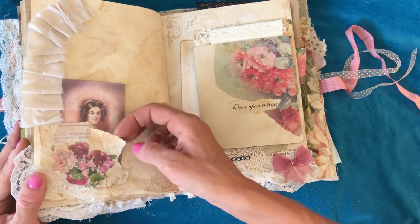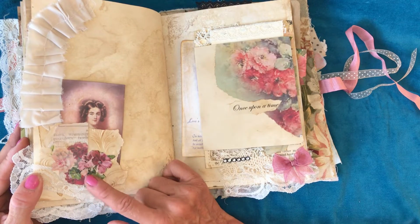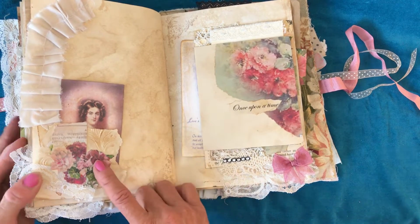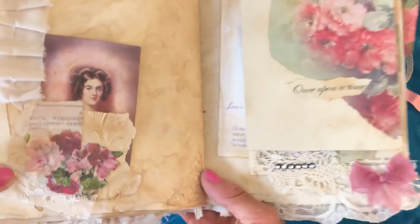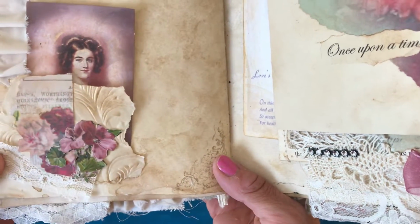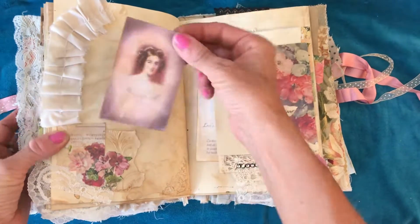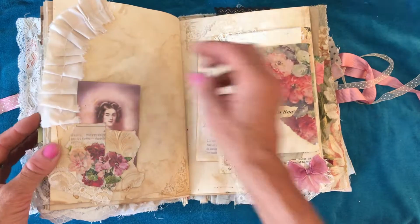Then on this side, I love how this cluster looks. It was really quite a simple cluster, but for some reason, it's just so pretty. I'm just going to lift that up. I don't know whether you can see that, but I just absolutely love the colours and things in it. It just looked so pretty. And then you've got some fabric ruffle down there. And then here, just one of my lady cards.